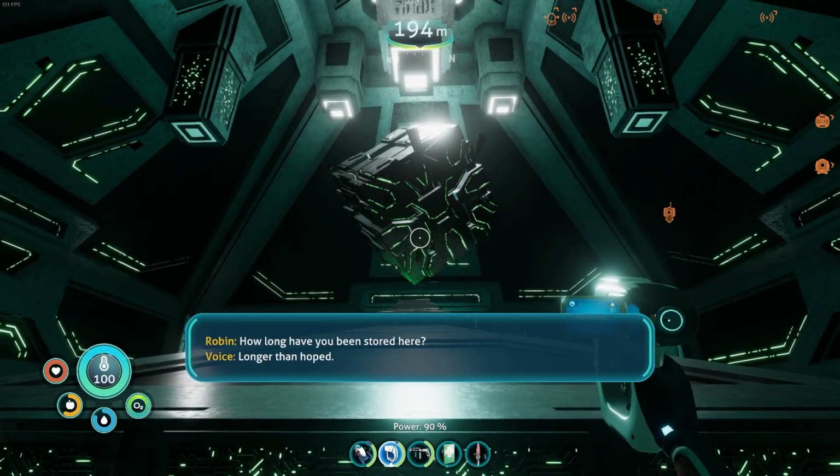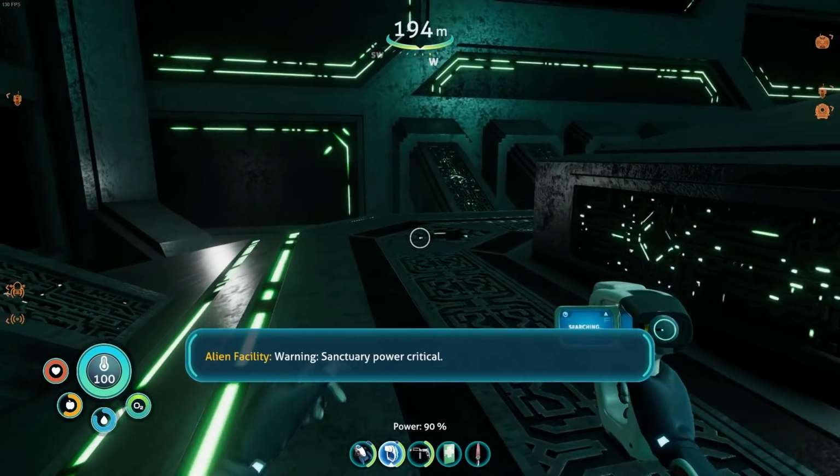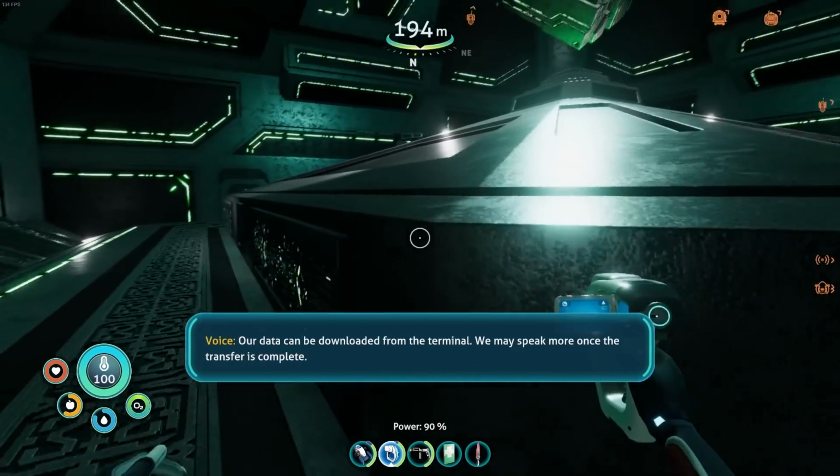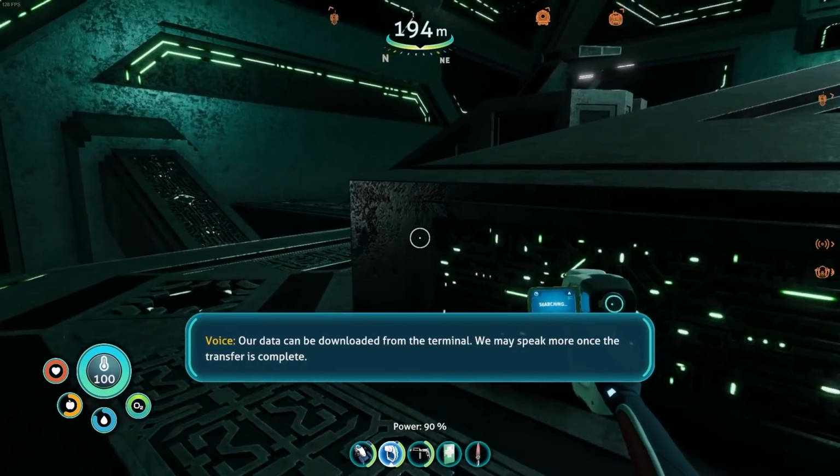Longer than hoped. Warning. Sanctuary power critical. Our data can be downloaded from the terminal. We may speak more once the transfer is complete.